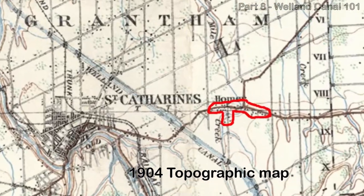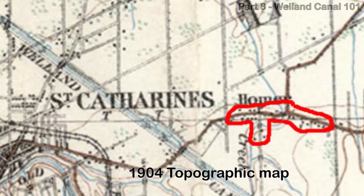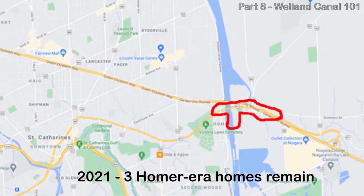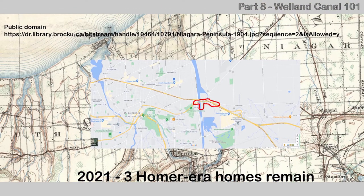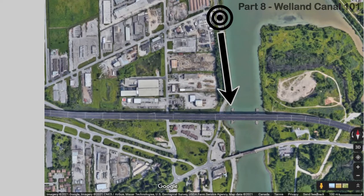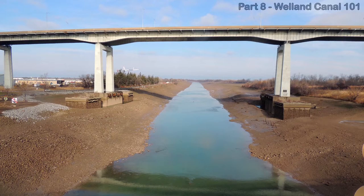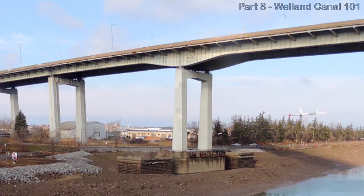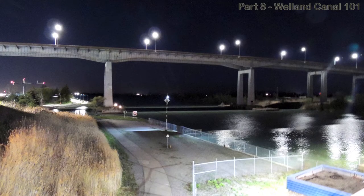So a little history. It's called the Homer Bridge because there used to be a town called Homer, which was essentially paved over when the canal went through and when the Skyway was constructed. The Garden City Skyway, Bridge 4A, carries the Queen Elizabeth Way over the canal. It's up in the air, it's 50 yards up in the air. This was completed in 1963 because superhighways shouldn't have lift bridges.